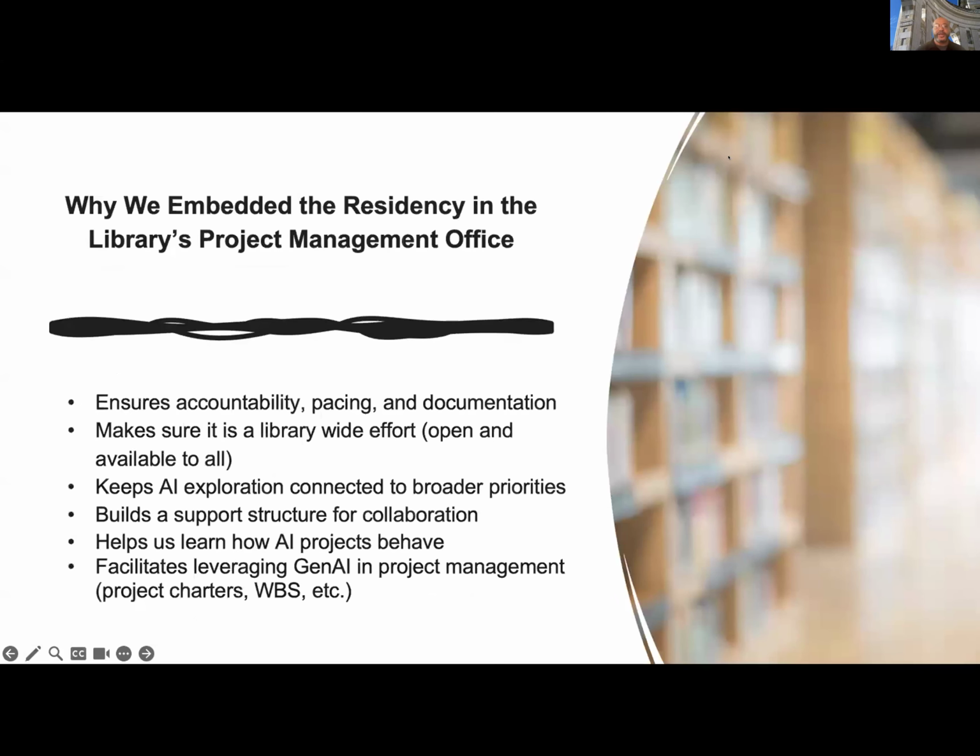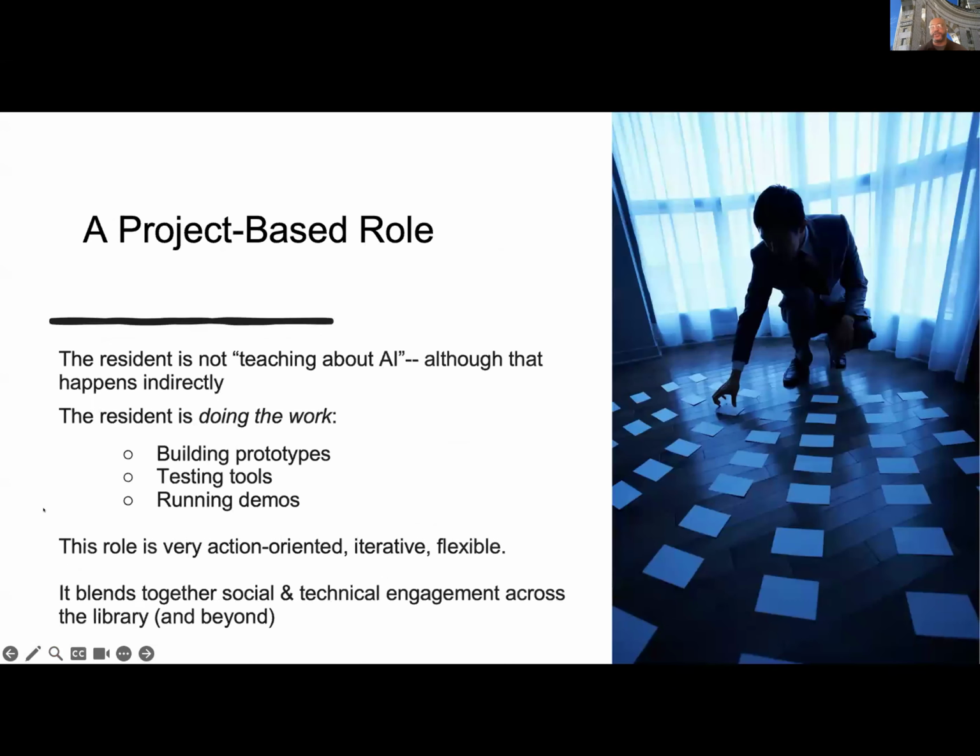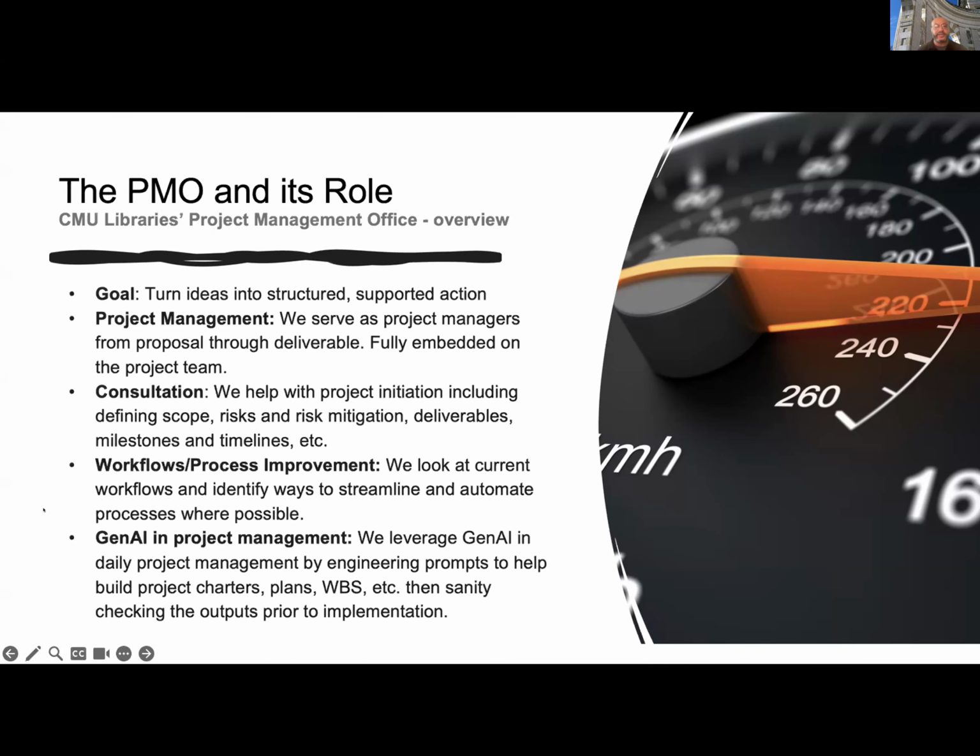We've also got a lot of traction here with process improvement. We look at current workflows to see if there are ways that we could streamline and automate things, take some of the day-to-day tasks out of people's hands, become more efficient, and give that time back to people so they can really focus on bigger, innovative things of that nature.